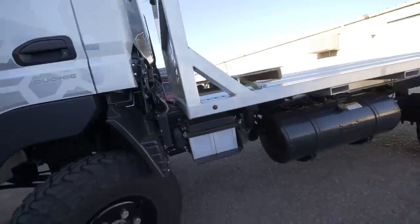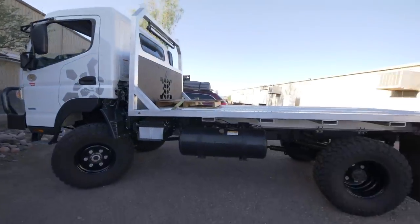I would take one of these. Flatbed, big, tall, 4x4. You could really have some fun with one of these things if you were more creative, but that is more creative than me because I'm not a builder kind of person that can build stuff like this. But let's go see how they're doing with the trailer.